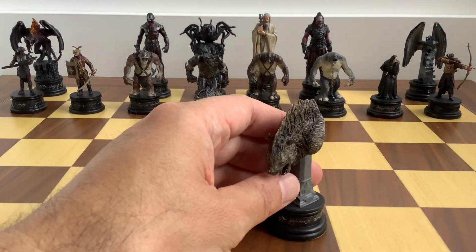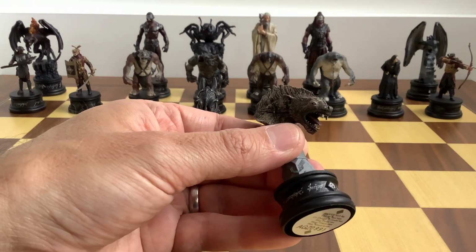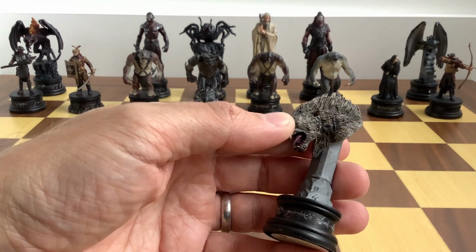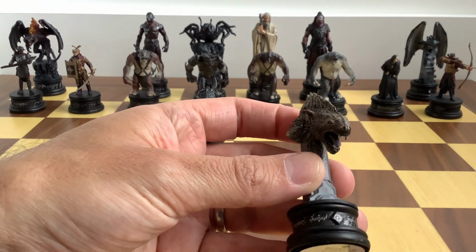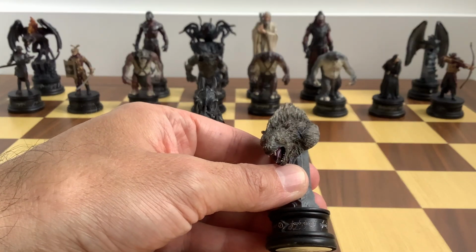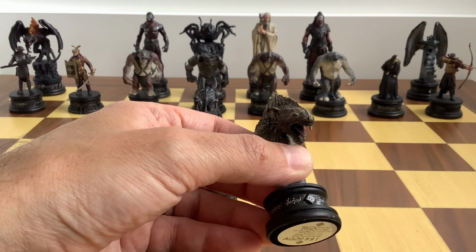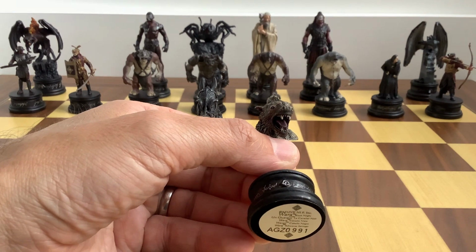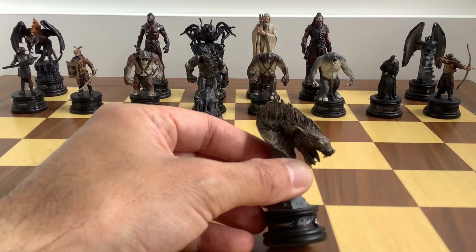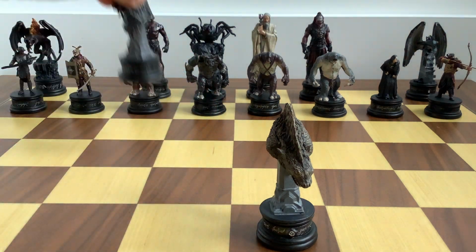As is the warg. This is a warg, very big, scary wolf. And these are the creatures that the goblins and the orcs would ride into battle. As if an orc wasn't enough to deal with, you've got it riding one of these. It's wonderful detail. Scary looking things. Okay, let's put those knights back.